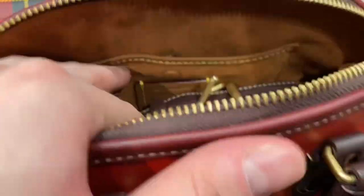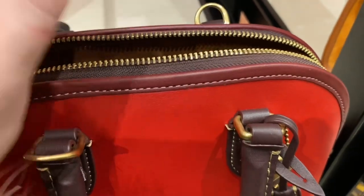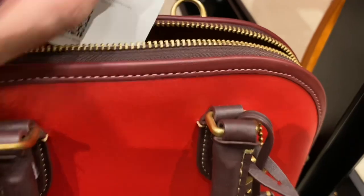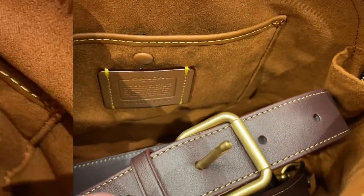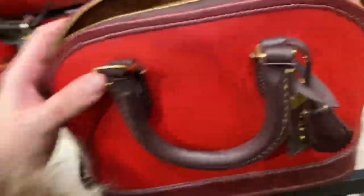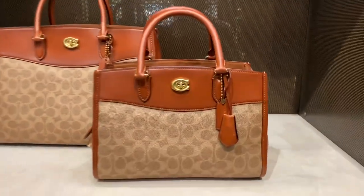Take a look at the microfiber suede on the inside as well as the price. $610 for the Revel bag. So it is really expensive. But this is the retail boutique. And even the Coach patch has like very nice clean lines. Very nice stitching. And the vinyling is really nicely done.